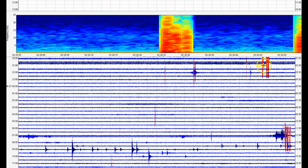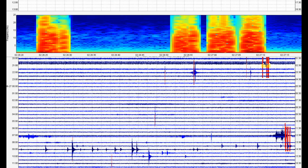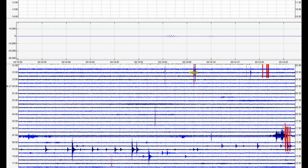Yep. And we got more. Look at this. 2:26:55 Universal Time. That would have been 9:26 p.m. Saturday. And we got another one marked in red. Remember I was talking about in my last video about Yellowstone how the ground is cracking because it's so darn brittle. Harmonic tremors. How brittle it is.